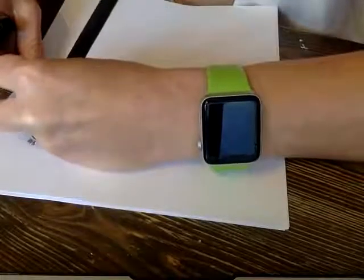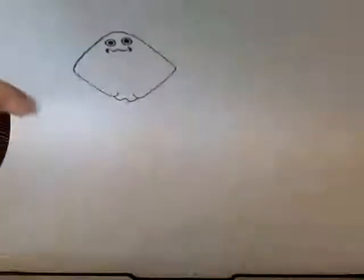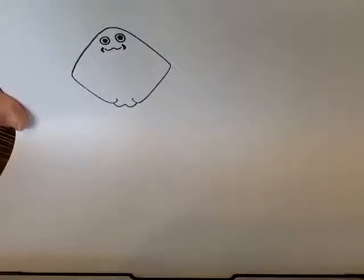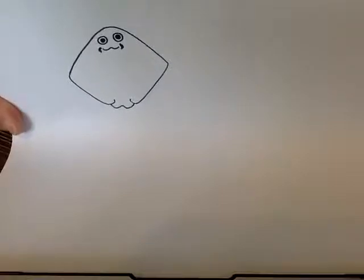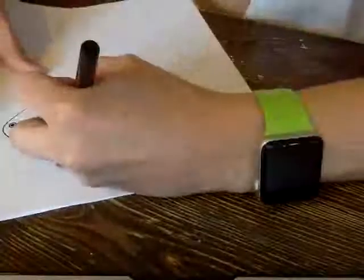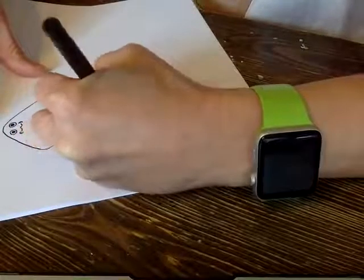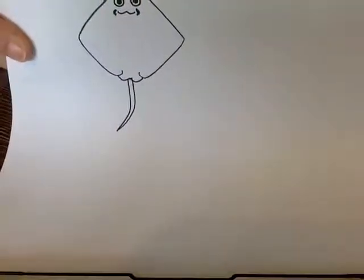We have these little gills here, and that little flattened W mouth makes them look like they're smiling. And we're going to add the tail. And if you want to erase this line right here, you can. Make it look like it's coming in, not like it's actually a part of it.